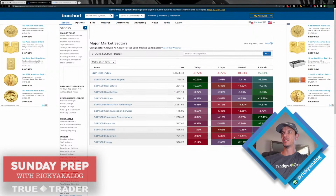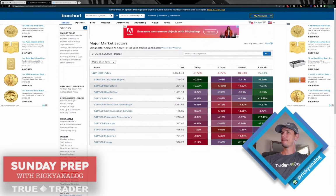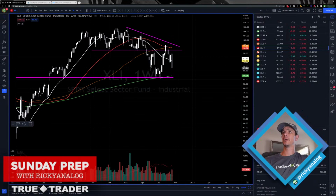Here's the short-term matrix. Again, it was a bloodbath, right? But you can see there are definitely some that had a little bit of relative strength. And the ones that had that strength are the ones that never had that same short continuation trigger. The ones that got smoked definitely had those short continuation triggers, right? Just wanted to show you that real quick.